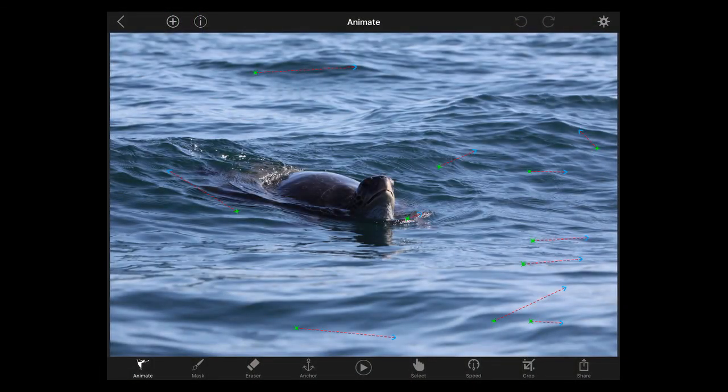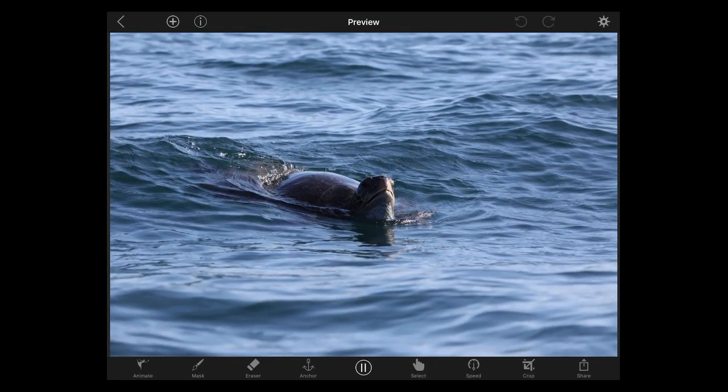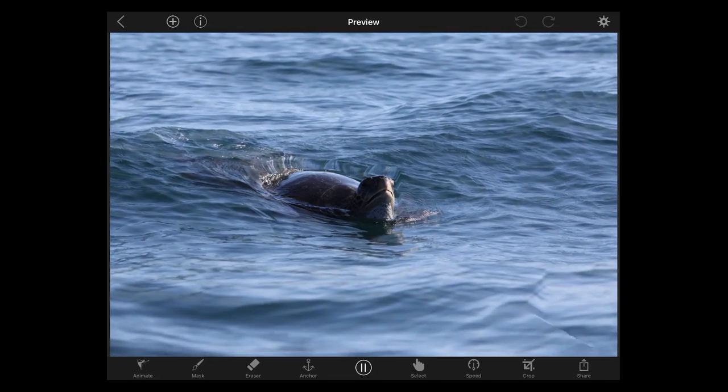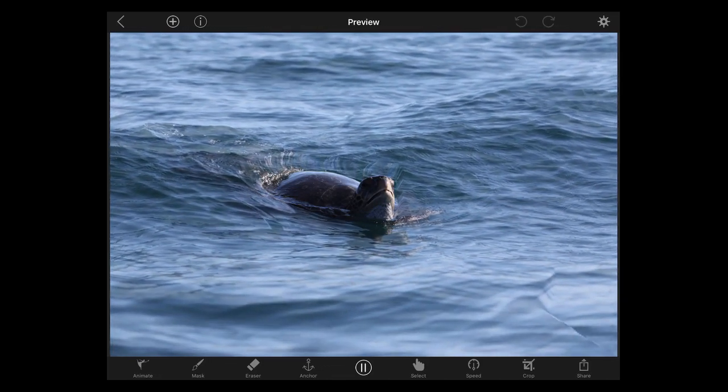One thing, though, I noticed, and maybe you can help me with this, this sea turtle. It looks too weird that he's just not moving, but the ocean's moving around him. Not everything works with Plotagraph.